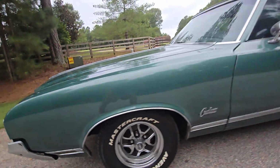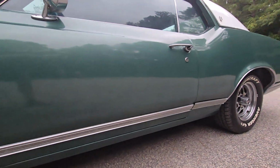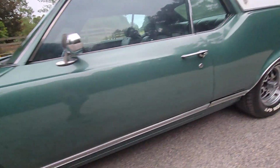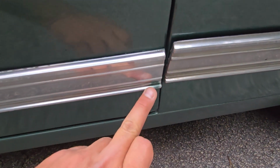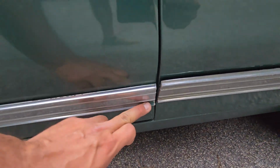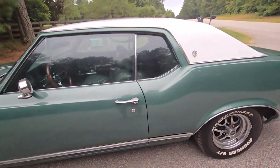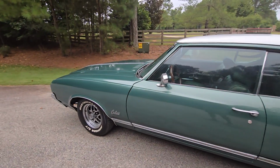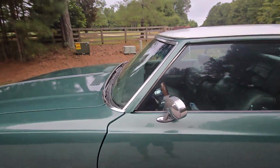I showed earlier that those lights were working. And going down the sides, the trim was taken off for it to be painted. I believe it was, at least. Okay, I may want to take that back. I just noticed a little spot of overspray there. But like I said, I go off a lot of the information from the person who owned it before us, and he told me that all the emblems and all of the trim were taken off when it was painted.